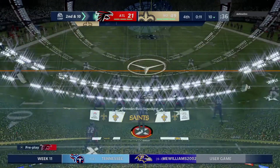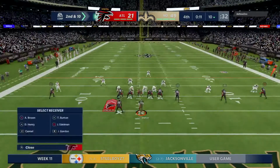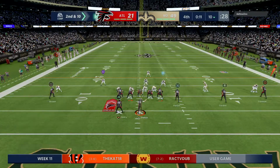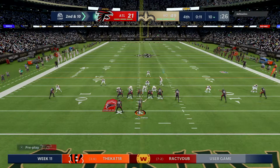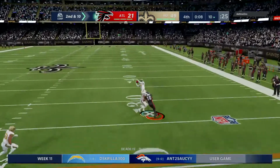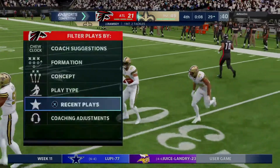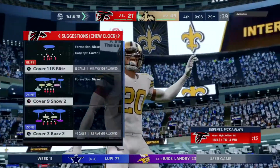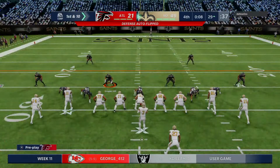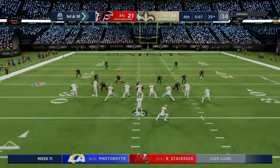And that one falls incomplete. Looked like he might have had position there, but he couldn't hold on. It's second down. To throw again, Dalton. And that is intercepted by the Pro Bowler, Jalen Ramsey. And they will take over at the 29-yard line. Intercepted. The Saints take over first and 10 at the 29-yard line.